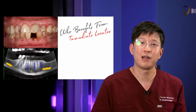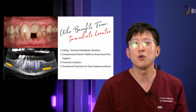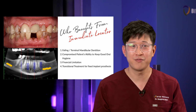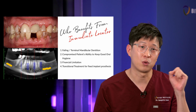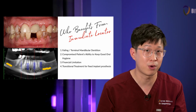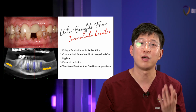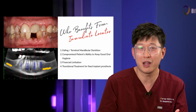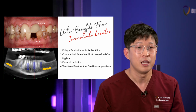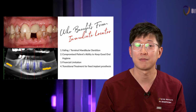But in my clinical practice, patients who often end up with immediate implant overdentures are those who seek full arch treatment but have short or long-term risk factors, including compromised oral hygiene or limited finance, as I alluded earlier. Compared to fixed prosthesis, removable implant prosthesis allow patients with compromised oral hygiene, like for example, compromised dexterity, to have an easier daily maintenance protocol for their implants.